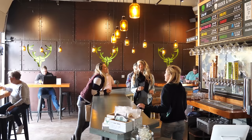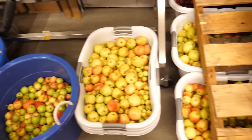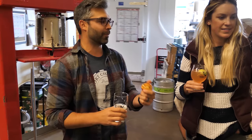Step one in cider making, source local apples. Woo-hoo! And then we make wild fermented cider.